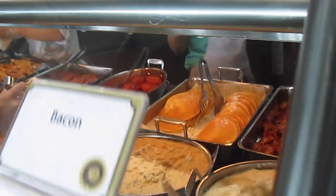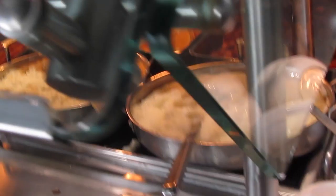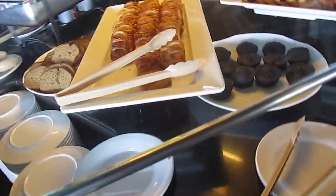You guys have been on a cruise, you guys already know there's just so much food on these cruise ships.